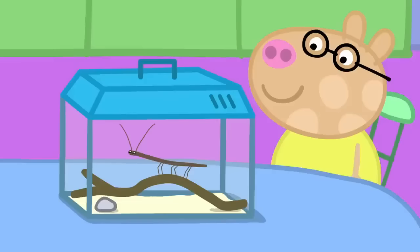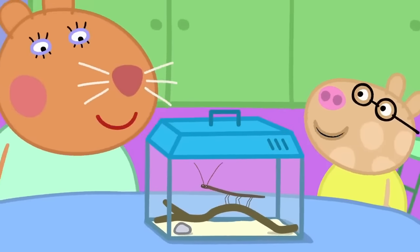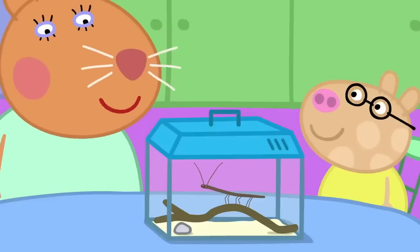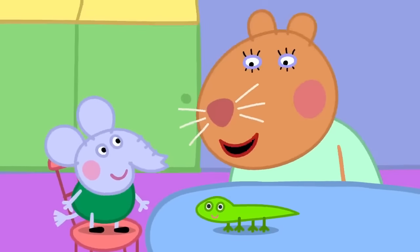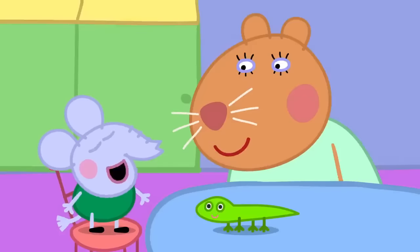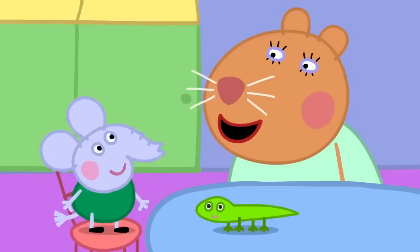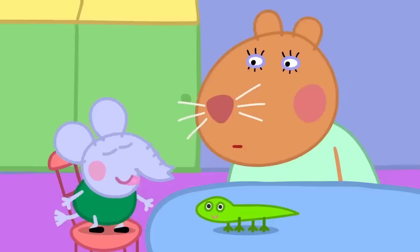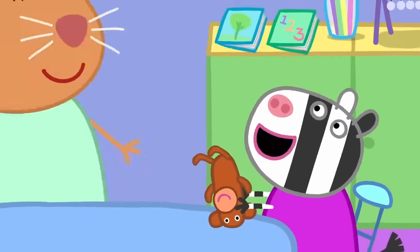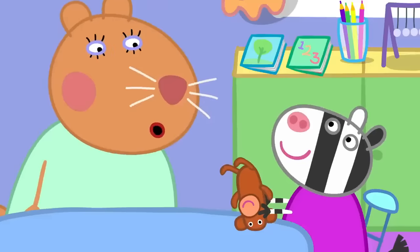Wonderful. And who is this? This is my stick insect. What's his name? Stephen. What does he do? He looks like a stick. Amazing. Oh, what kind of animal is this? It is a gecko. Does he have a name? Hemidactylus frenatus. Edmund Elephant is a clever clogs. Right. And what does he do? This. Oh, who's next? Ooh, monkey. Is he meant to be upside down? Yes, he's asleep. Oh, I see.